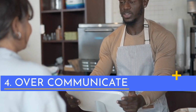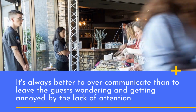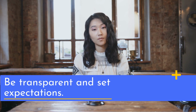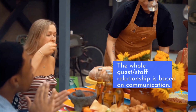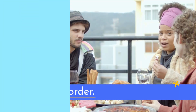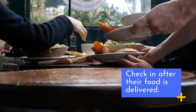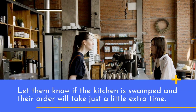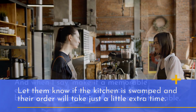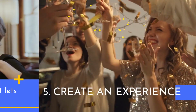4. Over-communicate. It's always better to over-communicate than to leave the guests wondering and getting annoyed by the lack of attention. Be transparent and set expectations. The whole guest-staff relationship is based on communication. Confirm their order. Check in after their food is delivered. Let them know if the kitchen is swamped and their order will take just a little extra time. Ongoing communication with the guest lets them know that you care about them.